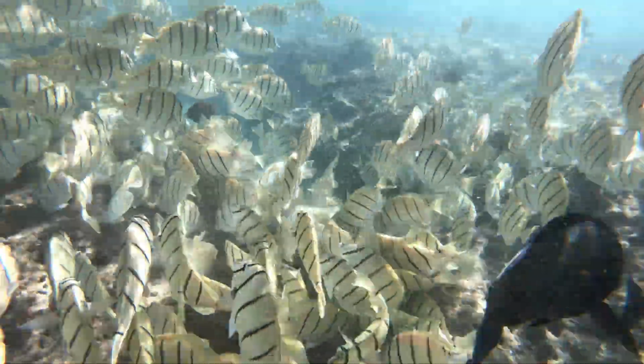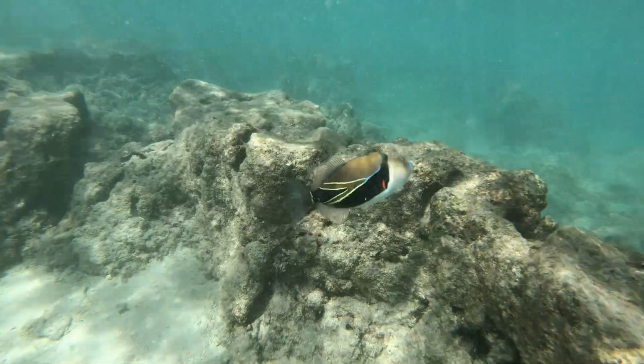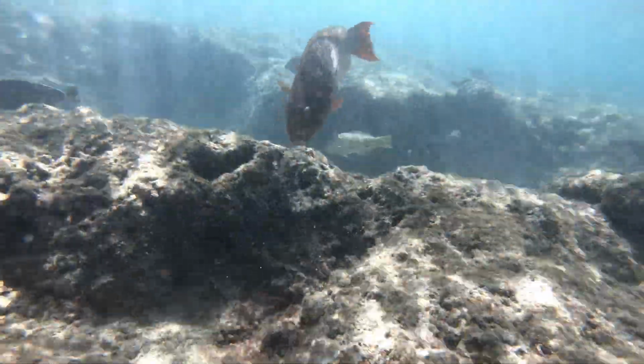We saw multiple species of butterfly fish, tang, surgeonfish, triggerfish, parrotfish, unicorn fish, and so many more, both schooling around us and swimming among the coral. It was truly a spectacular sight.